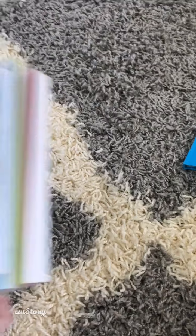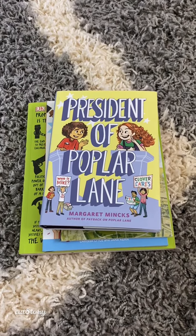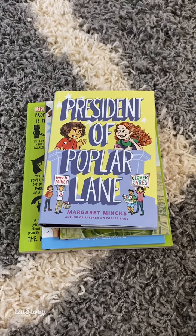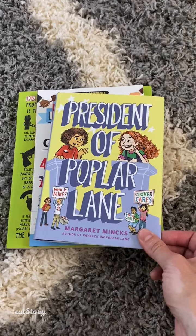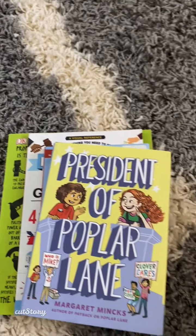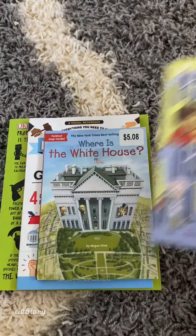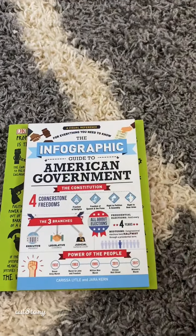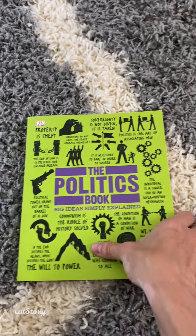One of the other topics we will be talking about is politics, government, and elections, since it's an election year. So I've got President of Poplar Lane, which is the second book to this one. Where Is the White House?, Guide to the American Government, and the Politics book.